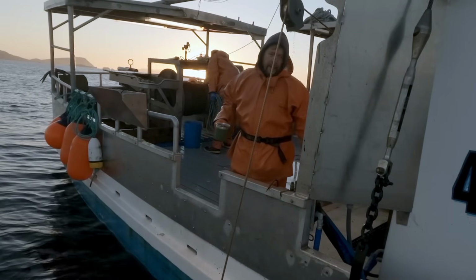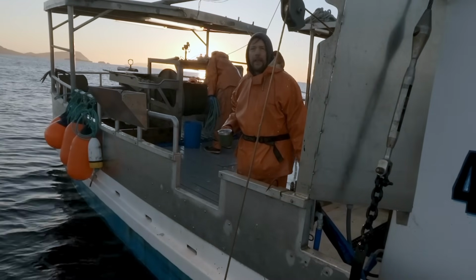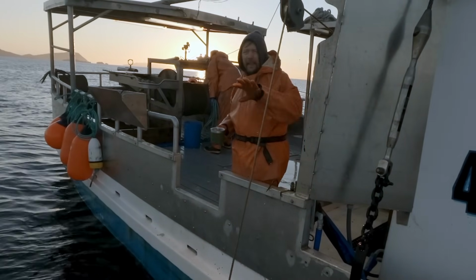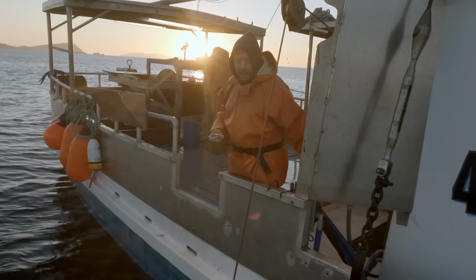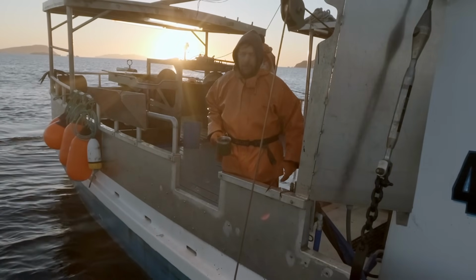So we're pulling longline gear for halibut today. It's getting pretty late in the fall. Fishing's been a little spotty, but we're getting through it anyways. So hopefully today's a good day.